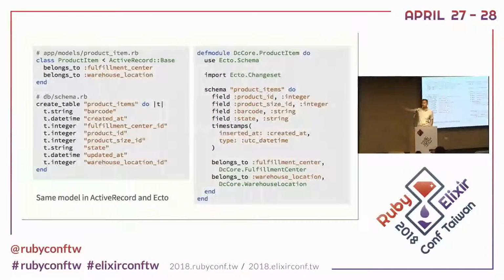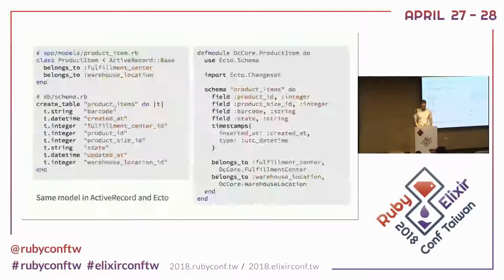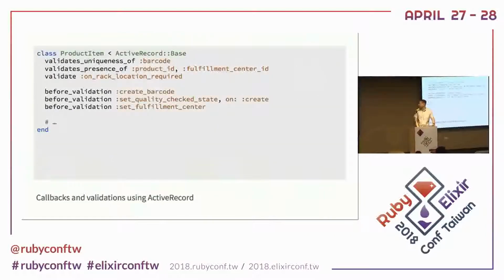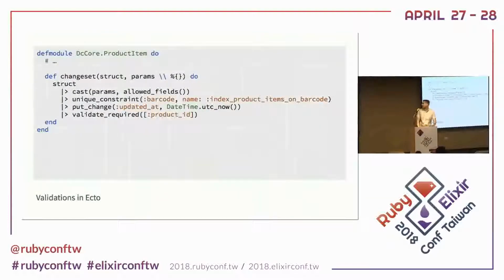And so this is one of the drawbacks of this approach, that you actually just have to recreate all this logic. Here you can see another example using that same module that we were just looking at in Phoenix, where we've had to rewrite our validations. And if you go back and look at our validations in Active Record, these are actually not exactly the same.